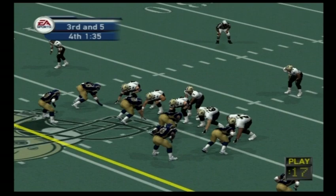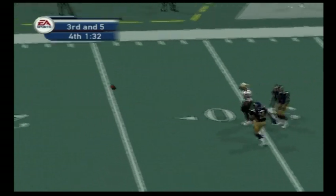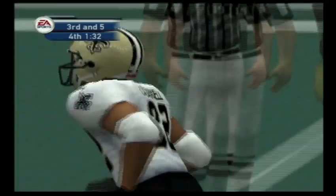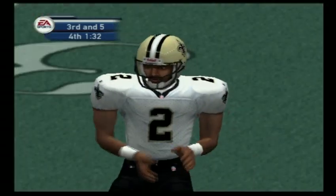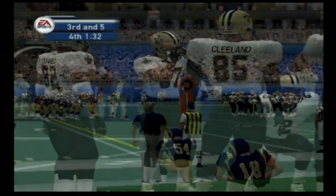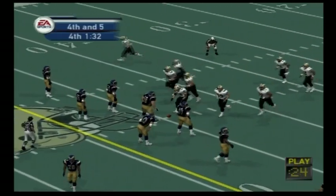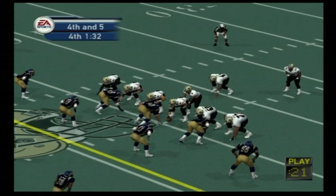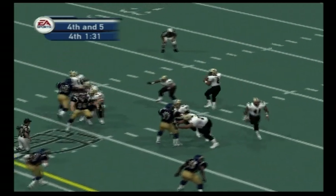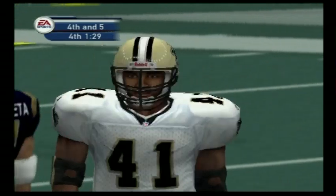Set. Ball on their own 45. Hut, hut. Drops back to throw. With the throw, Connell was the intended target. The defense came up big on that incompletion. This is where you have to clamp down. Play tight, keep the pressure on. Set. Hot, hot. Drops back to throw. Out over to the left. Smith was the intended receiver.